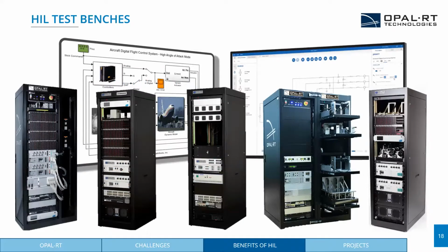So these HIL test benches, there can be a different test bench for every single project, but basically you can see them as big racks like this, where you have a computational part that is taking care of the simulation. You have some hardware devices that allow you either to emulate signals, or to connect control systems, or to adapt signals. So what we want to do here is to emulate an environment that would somehow behave as the aircraft or a subsystem of the aircraft. And obviously behind the scenes, we still have these models running that are really giving the behavior, and that is then translated into input-output signals that we talk with the control system.